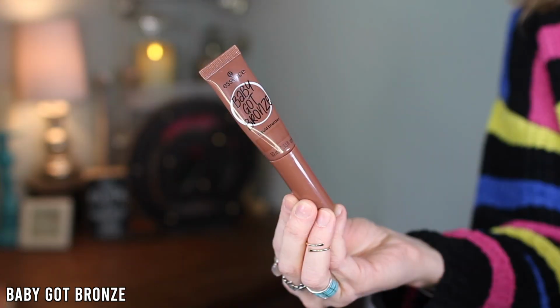Next up is the Baby Got Bronze Liquid Bronzer. I got the shade 40 Tantastic, which is the second deepest shade. Why did I do that? I think it was the tone. Looking at the little image of what's supposed to look like a drop of the product, 40 looked like it had more red tones to it, which is definitely what I prefer in a liquid bronzer or any kind of bronzer.